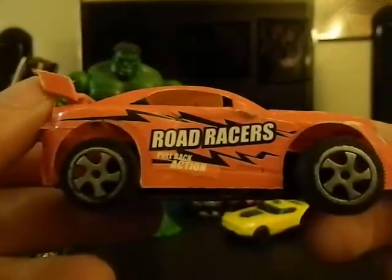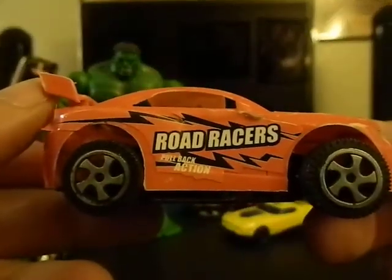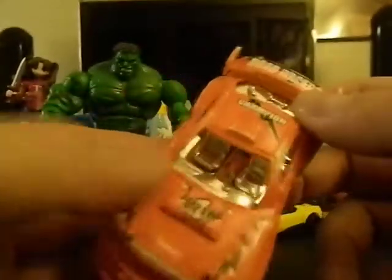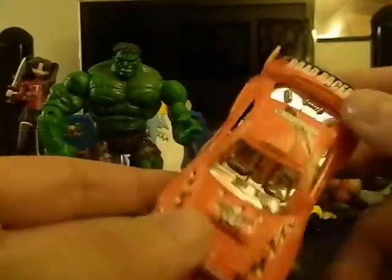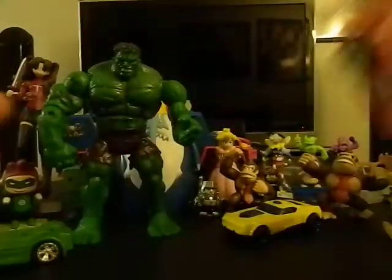Now this is a really cheap car that was in the bag. It says pullback action, but it doesn't work. It locks up and you can tell it's just all plastic. So I might just use it for something, I don't know, a toy photo, I don't know.